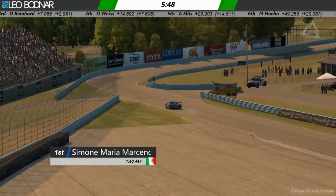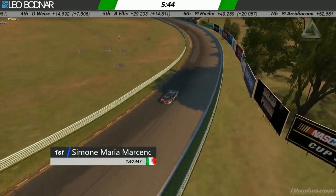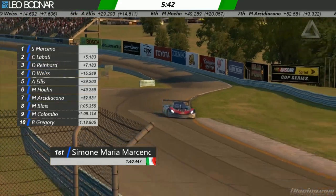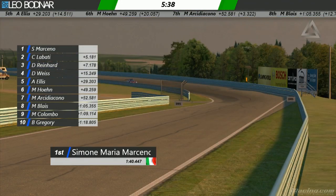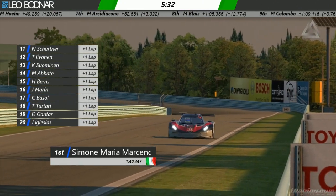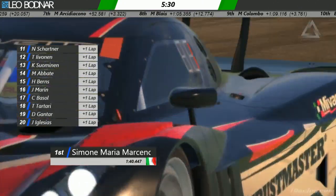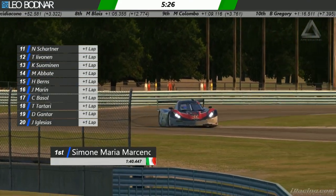Adam, can you just give us a quick rundown of the standings as I bring them up on screen? Okay, so Simone Macheno leading Carlo Labate by 5 and a bit seconds. Dirk Reinhardt's in third, up 3 positions. David Weiss fourth. Alex Ellis has had a brilliant race, he's up 6 positions in fifth. Manuel Huen in 6th, Marco Argiacono in 7th, Martin Blaise in 8th, Michael Colombo, the pole sitter, in 9th, down 8 positions, and Ben Gregory in 10th.